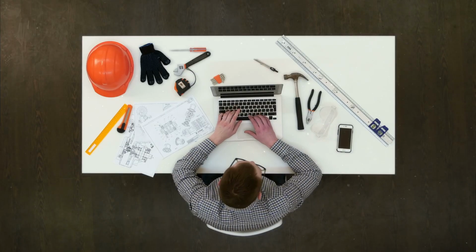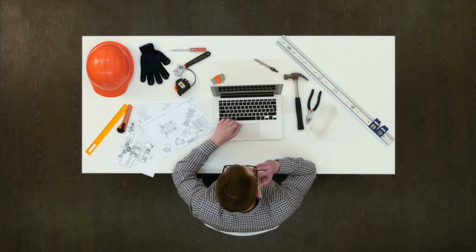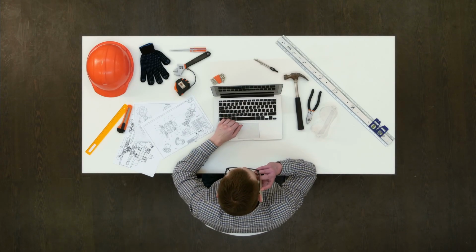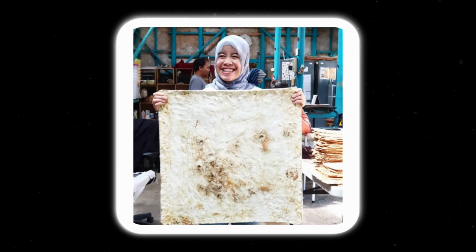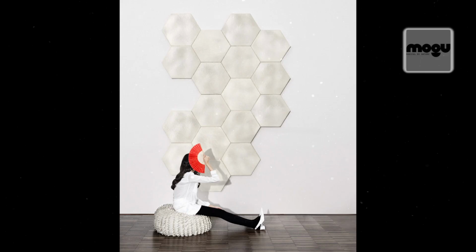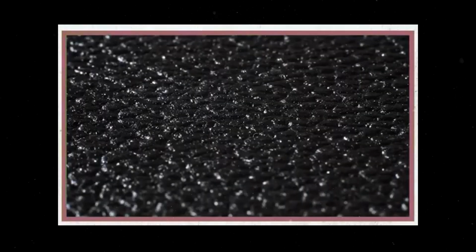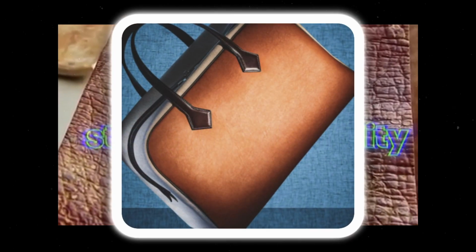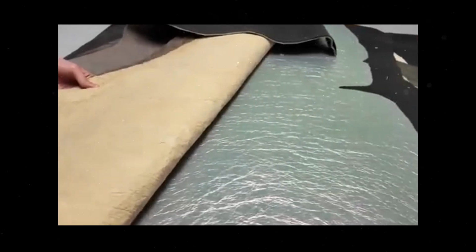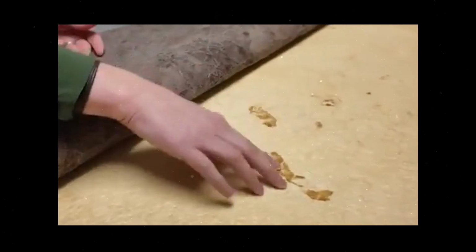Architects started requesting custom applications for specific projects. Meanwhile, startups were multiplying globally. Mycotech in Indonesia was producing furniture and building panels. Mogu in Italy was manufacturing acoustic ceiling tiles and flooring getting installed in commercial interiors. MycoWorks, a separate company in the mycelium materials space, partnered with Hermes to develop fine mycelium leather that debuted in a limited Victoria bag release in 2021.